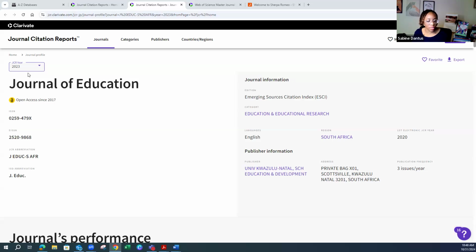Journal Citation Reports is a tool provided by Clarivate, and it provides an overview. Especially for doctoral students, a lot of my doctoral students that I've been working with, their professors will have assignments like, go look up the journal citation factor, or look up the abstract. All of it is here. So you don't have to go to each journal, each Taylor and Francis, and all these different websites. You can definitely do it in this one place.